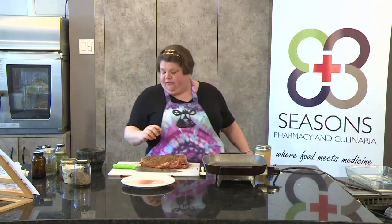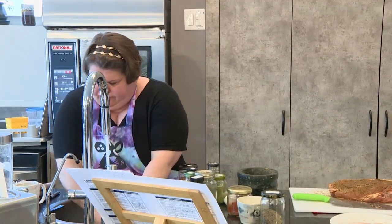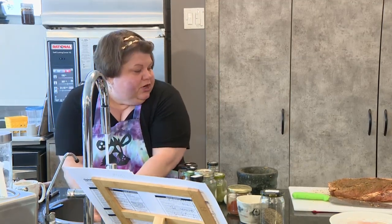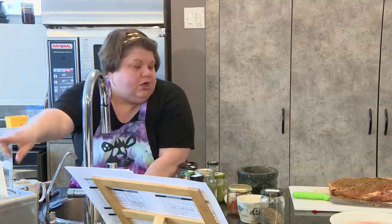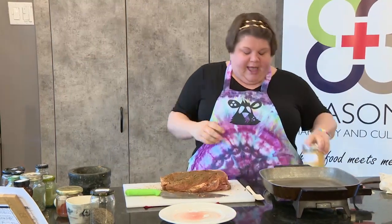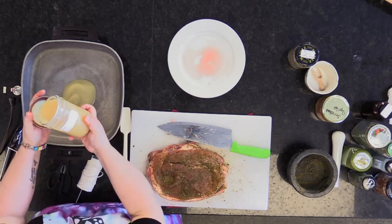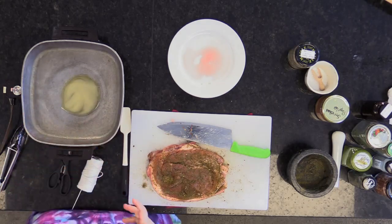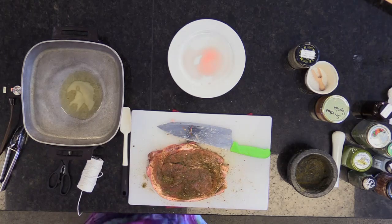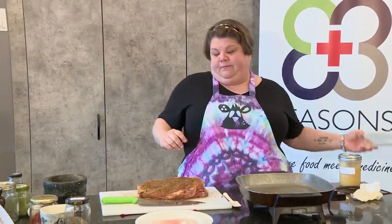So I've got this up to 400 degrees. Now I'm gonna wash my hands. Perfect. We're gonna put some pork lard into the frying pan here. I have it up around 400 degrees. I'm gonna put a little bit of fat in there. Perfect. Get that up. All we're gonna do is just give it a quick sear on each side. Then I'm gonna transfer it to my pan.